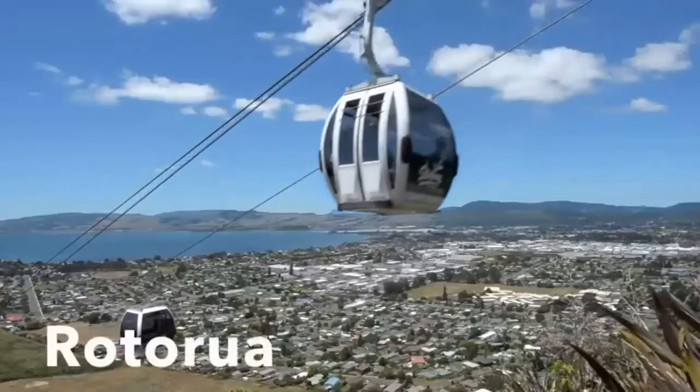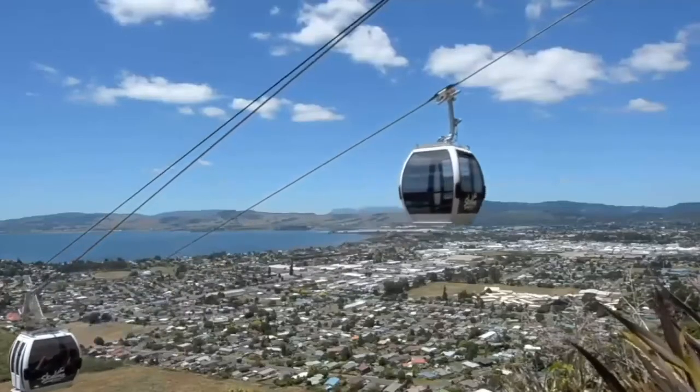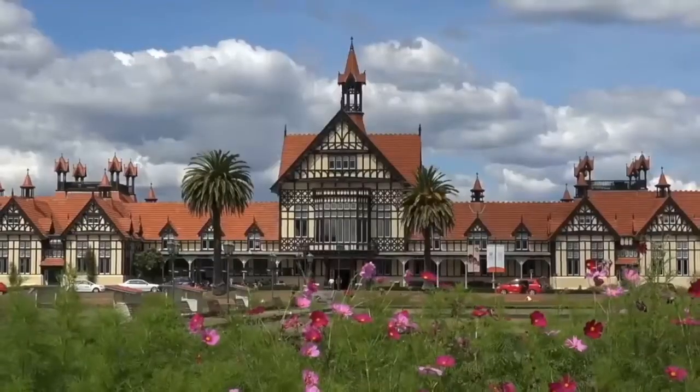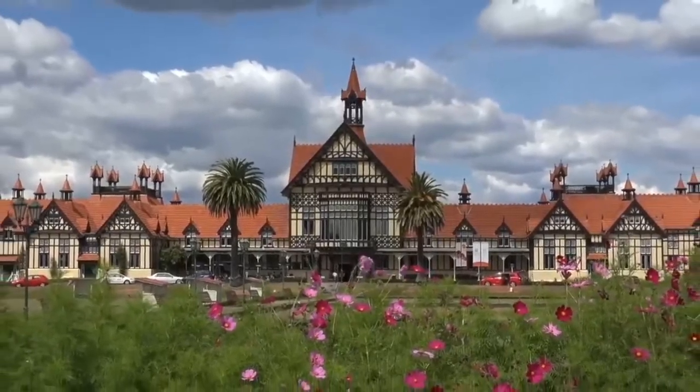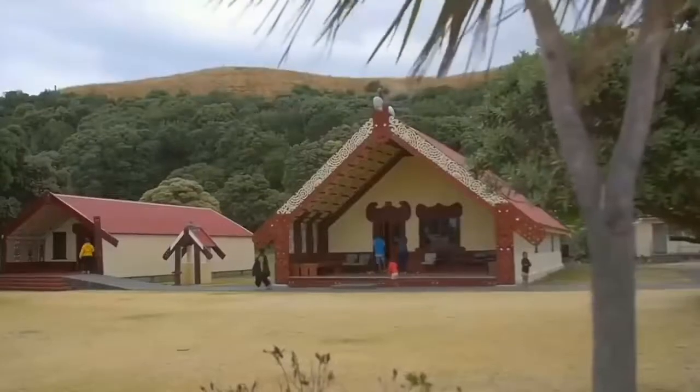Number 6. Rotorua. Lying on the shores of the lake after which it is named, Rotorua is renowned for its fabulous hot springs and geysers that are absolutely everywhere. Situated at the heart of a volcanic zone, the city is the North Island's most popular tourist destination.